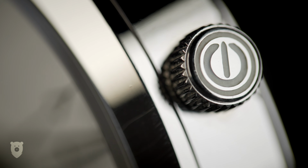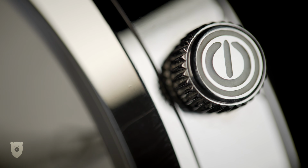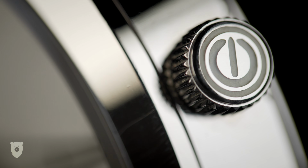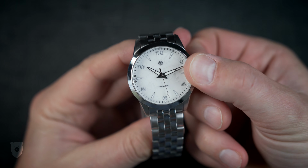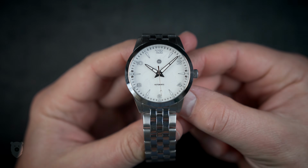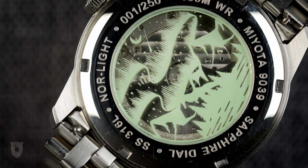The signed crown is currently a bit too small, but it's marked for increase by 1.5mm, which will fix that. It is push-pull, but water resistance on this watch is still 100 meters. The back of the watch is interesting.